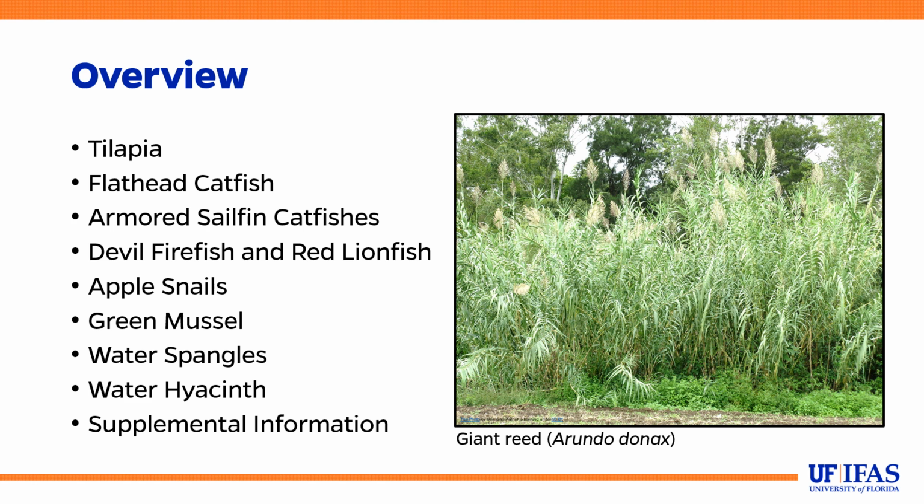We'll talk about tilapia, flathead catfish, armored sailfin catfishes, lionfishes, apple snails, green mussels, water spangles, and water hyacinth. Also, pictured on the right is another invasive found in Florida called the giant reed.